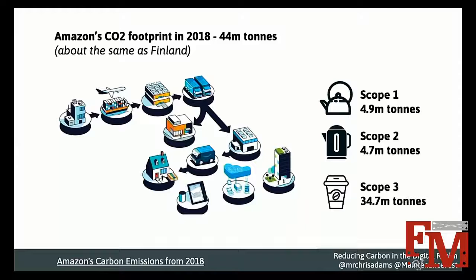It's basically the same size as Finland, right? Which I was pretty surprised by. Now Amazon, they've got pretty big scope 1 because they have their own air force. There is Amazon Air, and planes burn a lot of fuel, so therefore they're going to have quite high scope 1. They also have lots of warehouses to deliver things.